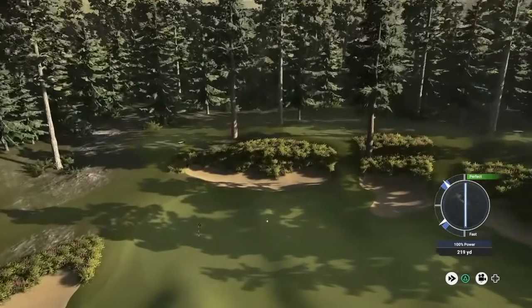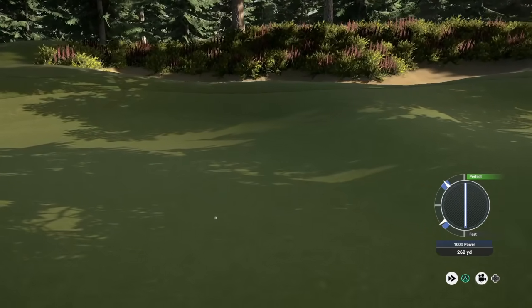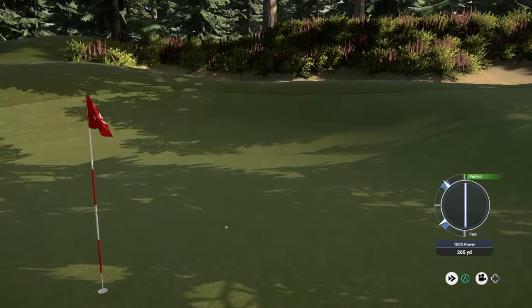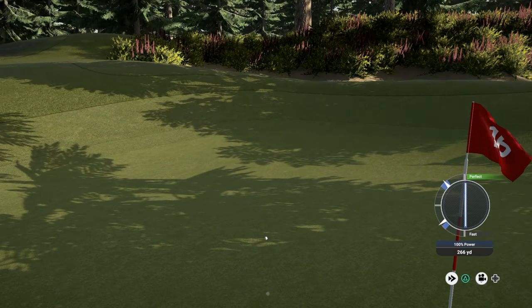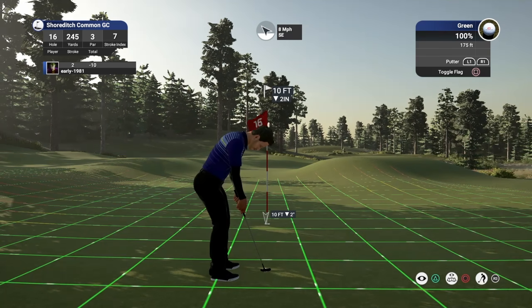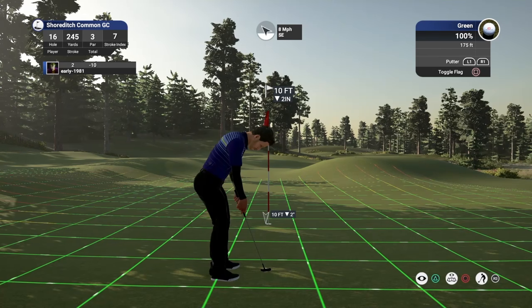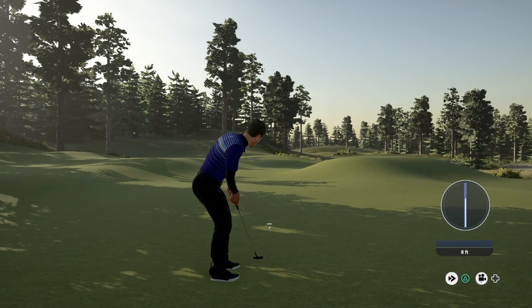This should come off this bank and make its way all the way over to the green. Come on. Come on. Can stop anytime now. May turn back a little bit. It did. What a fantastic tee shot. We do have a birdie opportunity from 10 feet. Down 2 inches. This will turn right. It will break slightly exaggerated due to the lack of speed.